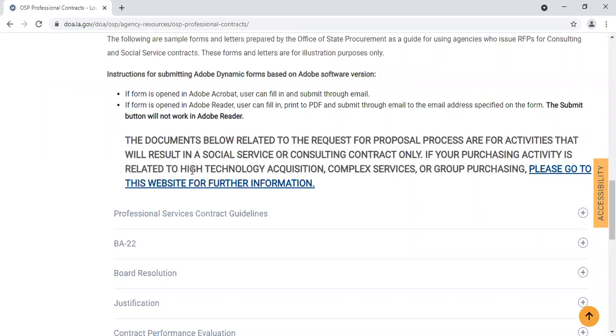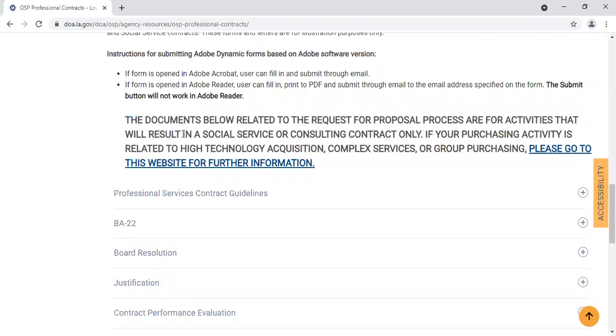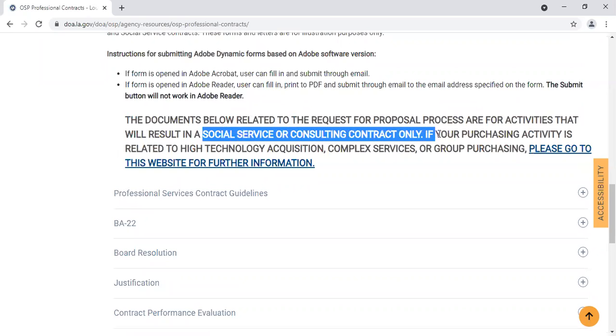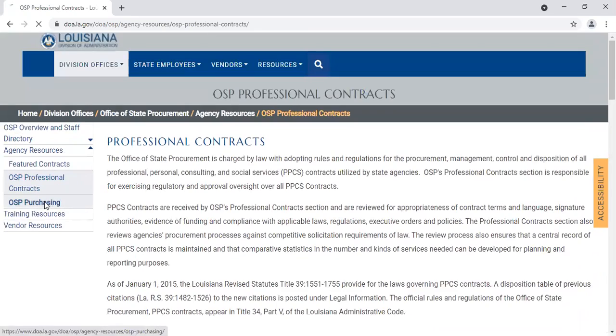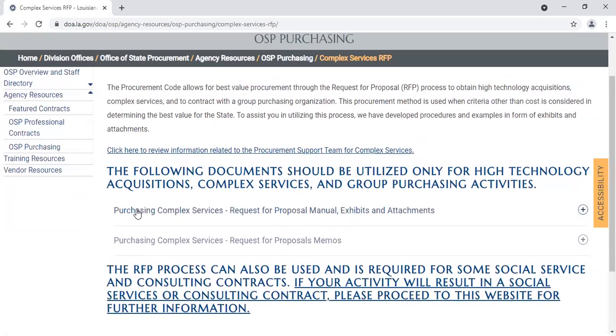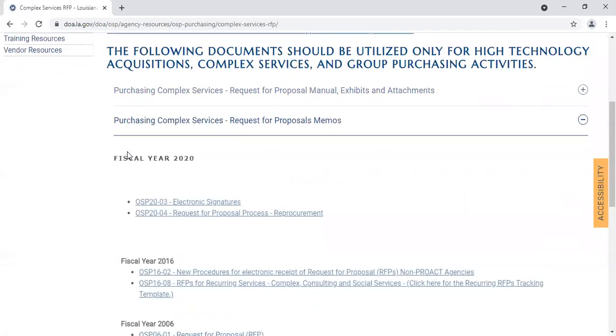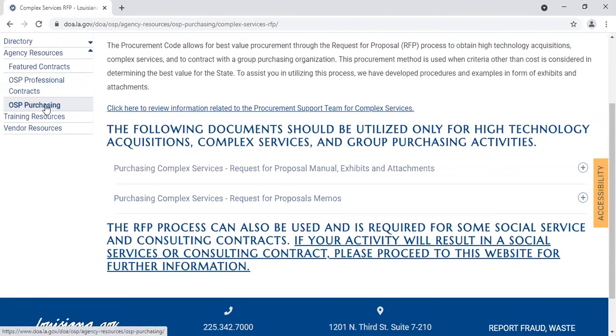So continuing on this professional contract section, a lot of these items on these forms and format area are going to be for the professional services RFP process. That is specifically for an RFP process that will be resulting in a social services or consulting contract. If you are looking for documents for RFP for complex services, which would fall under purchasing, there's a link here that'll bring you to that area, but we'll get to that in just a second. So going into the purchasing section, again, here we have the complex services piece. If you're looking for RFP stuff under purchasing complex services, you can click here and it'll bring you to the section with all of the documents for that, which differ from those professional contracts versions. There are some memos that are specific to this process, so it should give you some information that you may need. We'll go back to the purchasing page now.